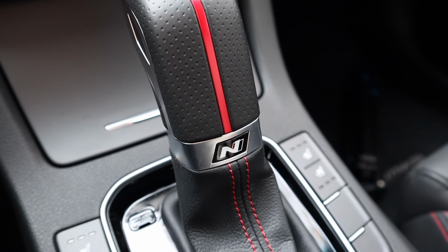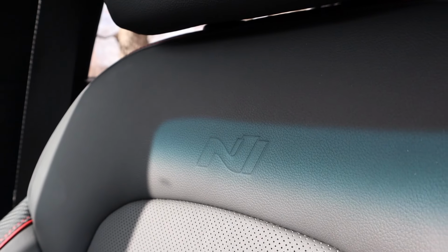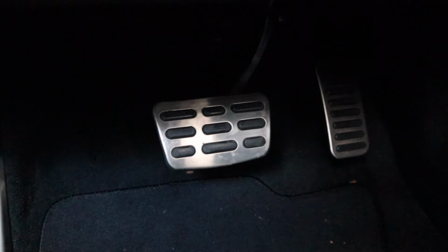Now, don't mistake this for the base GT, because the N-Line means that it's faster and it has better handling. So it's not just a mere appearance package. And I'm here to talk about the 5 things I like. So let's get right to it.